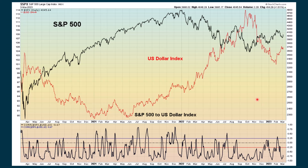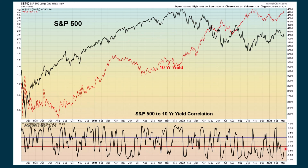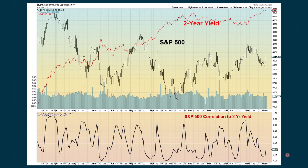Looking at some correlations, the S&P to the dollar still having a pretty strong tendency to go in opposite directions. S&P to oil, pretty much a neutral relationship now. S&P to the 10-year yield, still going in opposite directions. And the tech sector, the 10-year yield, still going relatively strong in opposite directions. The S&P to the 2-year yield, opposite direction.